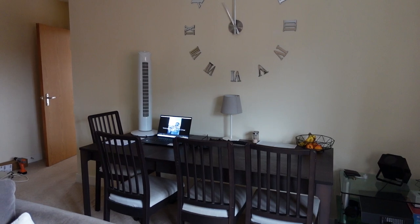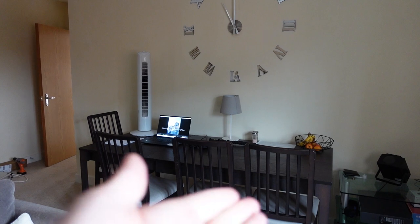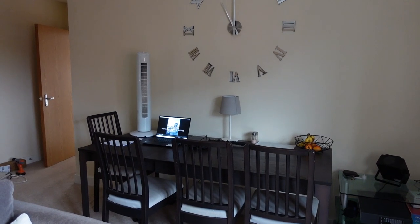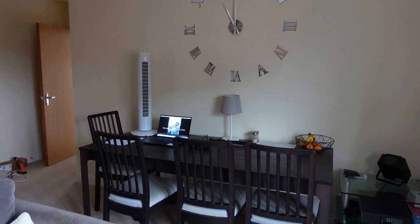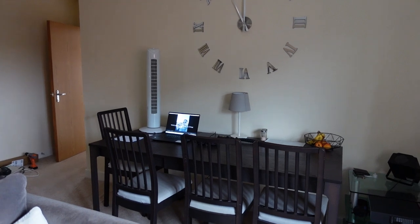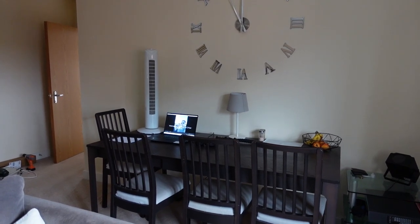I've set up the table for my little editing on the left hand side and obviously eating on the right. It's a nicely organized setup. I've got my fan to keep me cool when editing and keep the laptop cool. As you can see, the laptop is set up at the moment. I'm in the middle of preparing to edit this vlog, which is going up on Sunday.